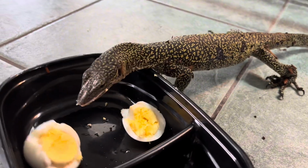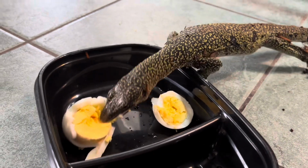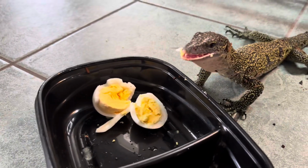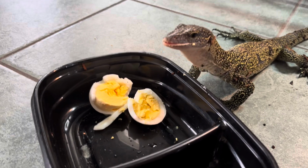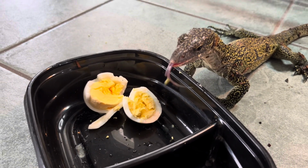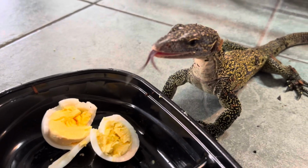Granted, it's going to take a lot of time for her. It's going to take some time, but she will just about demolish almost this whole entire egg. So what we'll do is we'll let her eat, and while she's eating, we're going to go take care of some of the other animals as well.